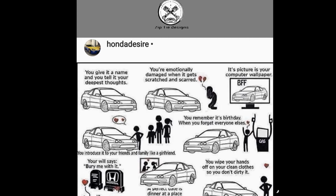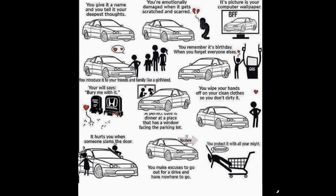Yeah, I need to put some stickers on my car. You introduce it to your friends and family like a partner. I don't introduce anyone to my partner. Just like, oh yeah, this is easy. Yeah, I'm just like, yeah, I don't give a shit. If you want to say hi, go do it. I'm not going to do it for you. This is you, Jimmy. You remember his birthday when you forget it's everyone else's? Fuck off. Yeah, back to the introduce it to your friends and family.